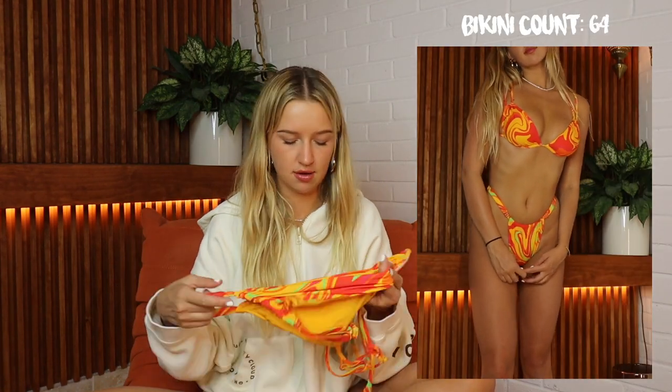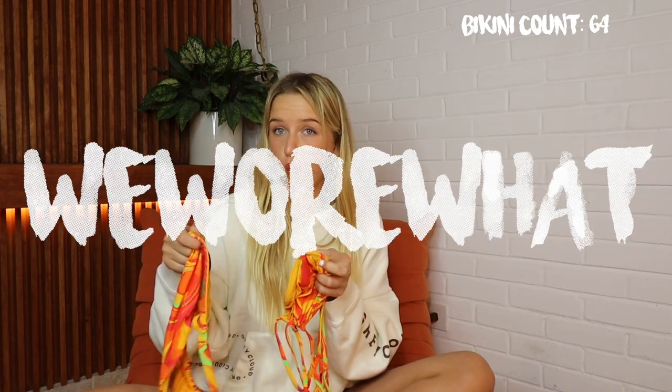And then this next bathing suit is such a good bathing suit. It's from We Wore What. I love the style of this. It's really, really high waisted. It goes really high over the hips. So freaking cute. I'm obsessed with the coloring of this also.